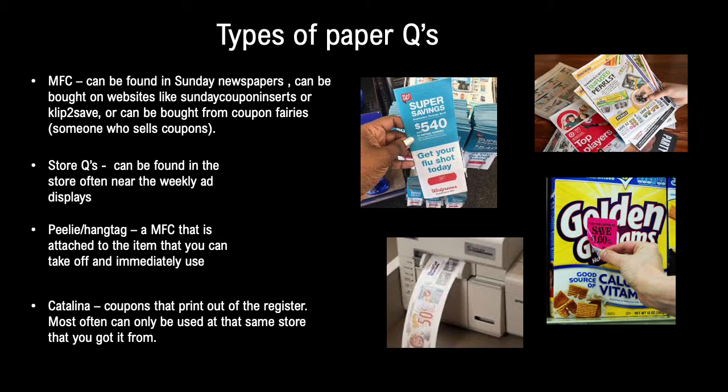But just a side note, Walmart and Target are really hot spots for peely types of products. So I love going to Walmart because they always have peelies on items. Target has a lot as well, but not as much as Walmart.